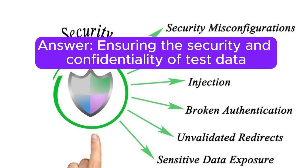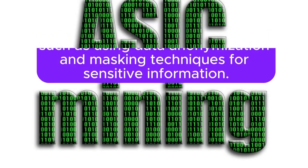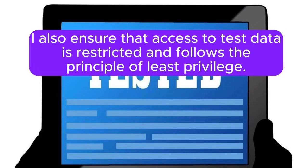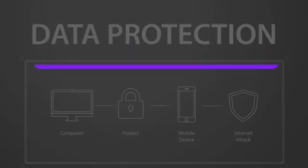Answer: Ensuring the security and confidentiality of test data involves following best practices such as using data anonymization and masking techniques for sensitive information. I avoid using real production data in test environments and instead use synthetic or sanitized data. I also ensure that access to test data is restricted and follows the principle of least privilege. Additionally, I implement encryption for sensitive data and follow organizational policies and industry standards to protect test data from unauthorized access and breaches.